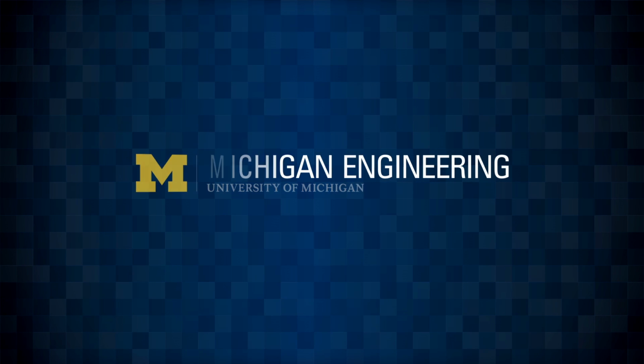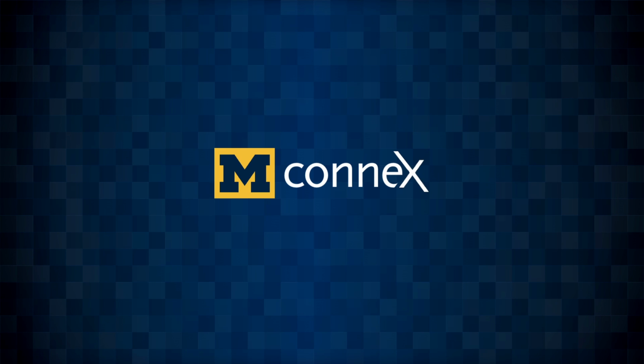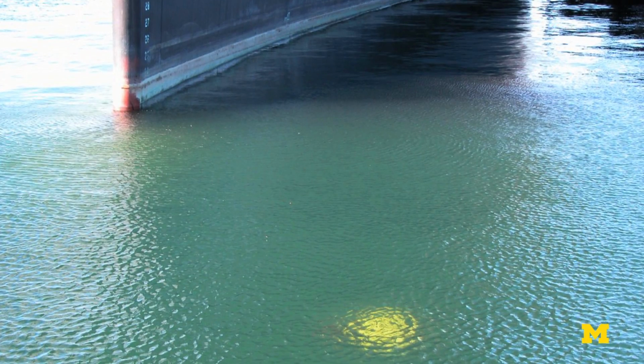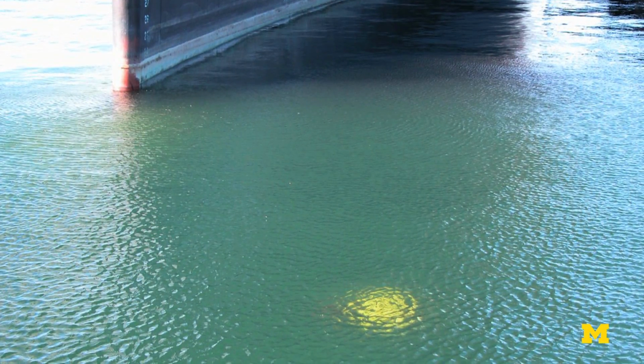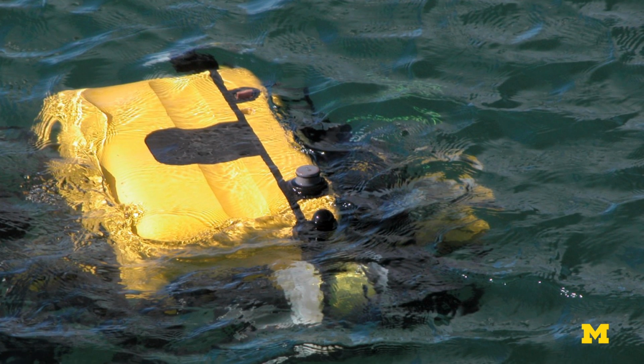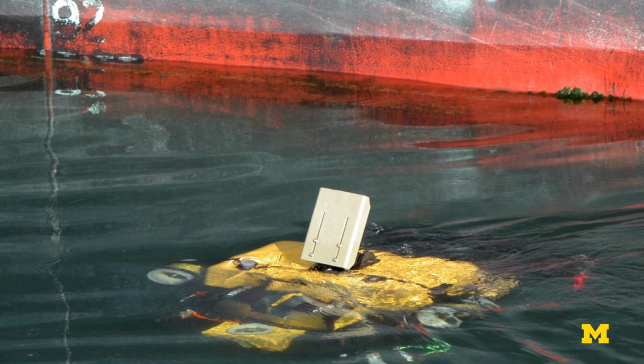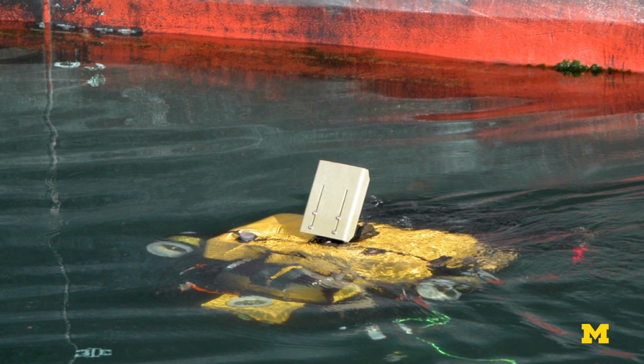So what we did as a neat experiment, really showcasing the capability of using this advanced technology. The objective here was, within like 10 minutes, we wanted to be able to drop the robot in the water, have it figure out where it is relative to the map that it had built in May, and then drive back to an interesting feature that we had identified in the hull from our May experiments.